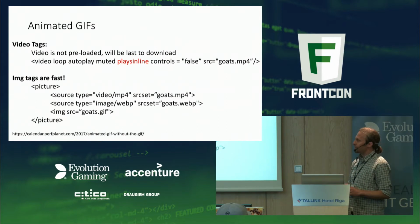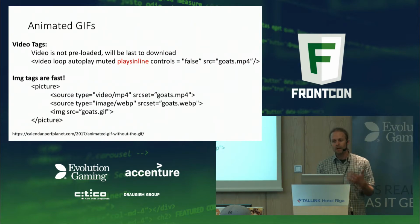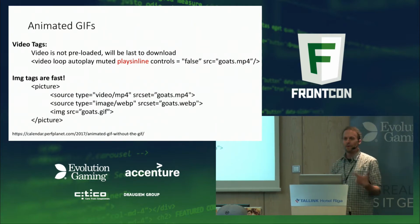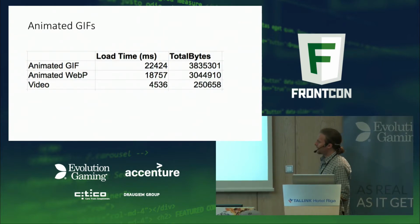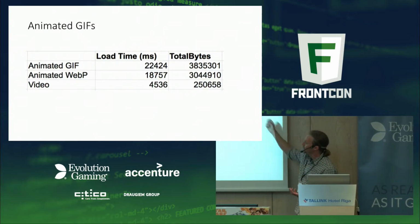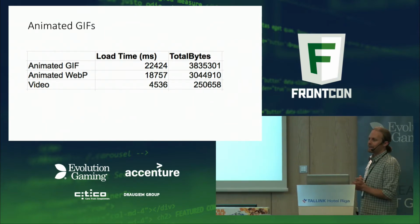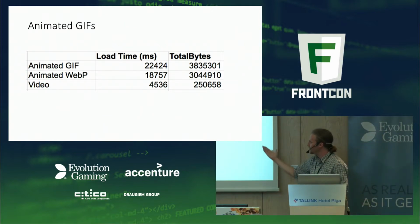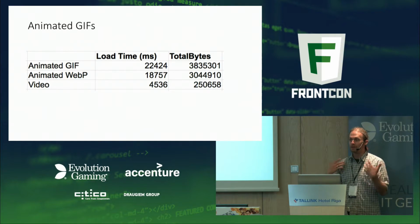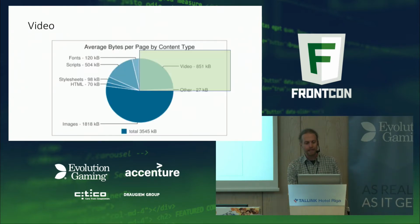However, in Safari, this just launched, you can now put movies in the picture tag. And why is that cool? Now I can loop an MP4 in the picture tag instead of the animated GIF. And if we look at the load times, the animated GIF is 3.8 megabytes. The animated WebP, which is an animated format as well, is 3 megabytes, but the looping video is just 250K. So if you can do that for your Safari users, that is going to load up a lot faster.